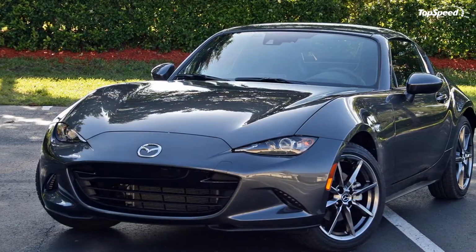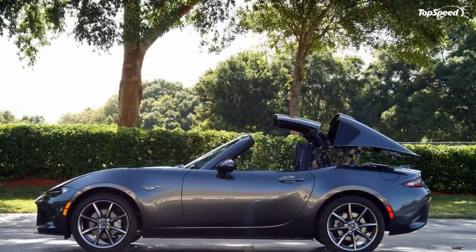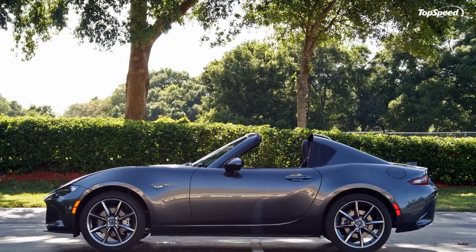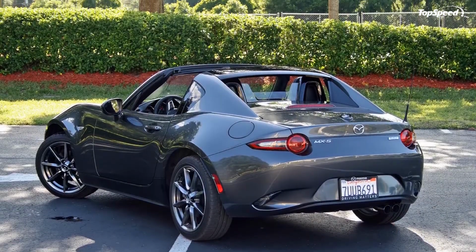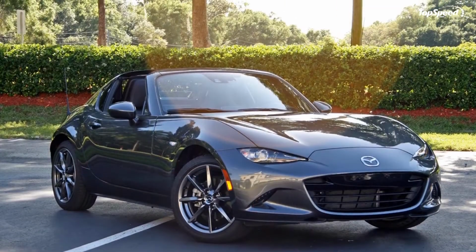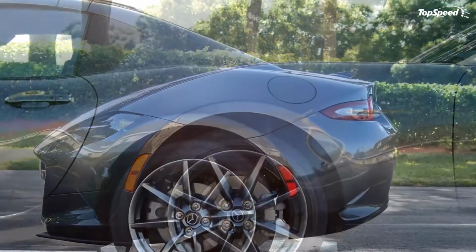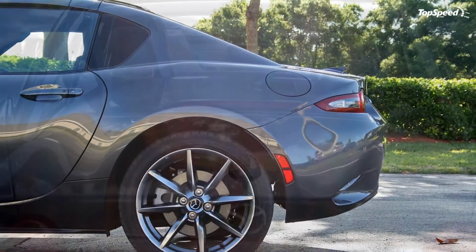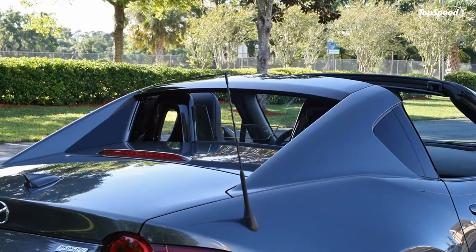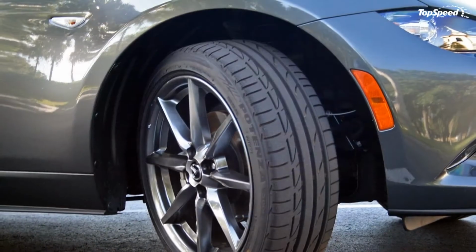My tester, fitted with the range-topping Grand Touring trim, starts at $32,620. Few options were added, but definitely added nice touches. They include the $300 machine gray metallic paint, the $120 keyless entry system, and the $425 interior package for MT, which includes alloy pedals, door sill trim plates, and an aluminum oil cap on the engine. Add to that the $835 destination fee, and the grand total comes to $34,310.